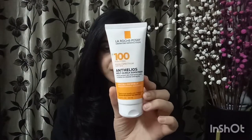I'll start by reviewing this Anthelios Melt-In Milk Sunscreen. It has an SPF of 100. You can use it for both your face and body. While other sunscreens are getting bashed for not living up to their stated SPF potential, this one has earned a perfect score from customer reports, not for 1 year but for 4 years in a row. So yes, you don't need to worry about the performance of the sunscreen.